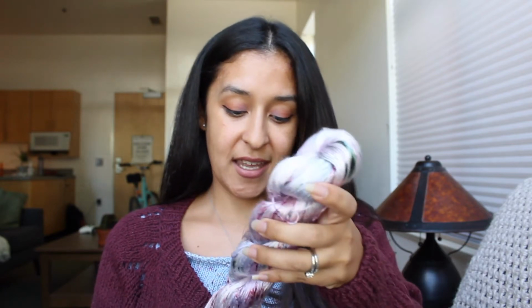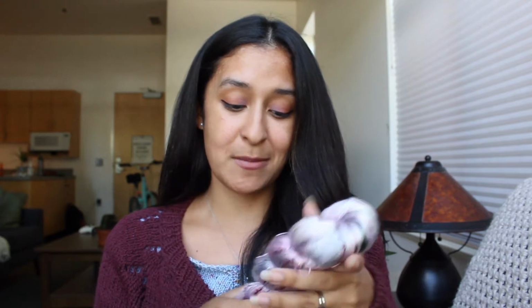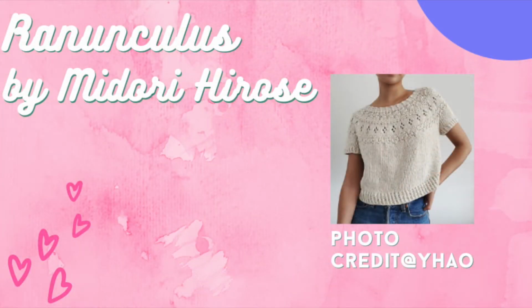Okay, so as for what I received for my Terrapin order, I was able to purchase a second skein of the bouquet colorway, so now I have 2 skeins of this fabulous bouquet colorway, and this is in Severn fingering, and I want to make the ranunculus from these 2 skeins. At first I thought one would be enough, but after looking into the pattern a little bit more, I would prefer for it to not be cropped and maybe have a little bit longer of a sleeve.